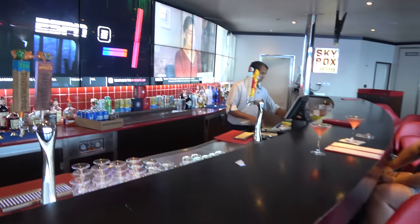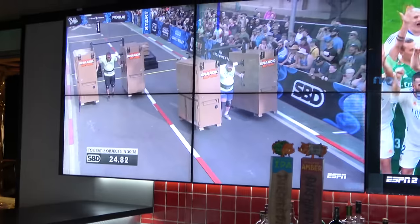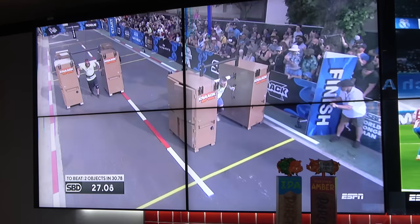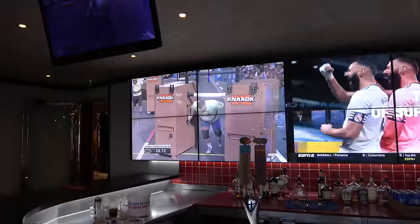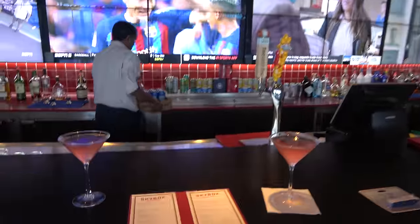We're not here on an NFL football Sunday, but they do get the NFL games. I mean, I'm enjoying this. I'm drinking a martini. I'm watching this World's Strongest Man competition where they're carrying two giant lockers, I think. That is what they're carrying. And they got a whole bunch of big TVs.